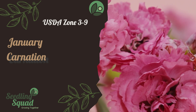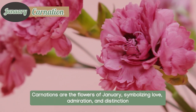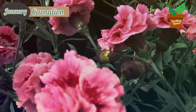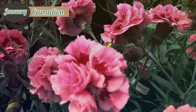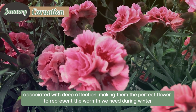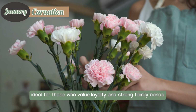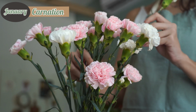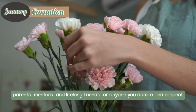January, Carnation. Carnations are the flowers of January, symbolizing love, admiration, and distinction. Their ruffled petals and wide range of colors make them stand out even in the coldest months. Traditionally, carnations have been associated with deep affection, making them the perfect flower to represent the warmth we need during winter. Carnations are ideal for those who value loyalty and strong family bonds. They're great gifts for parents, mentors, and lifelong friends, or anyone you admire and respect.